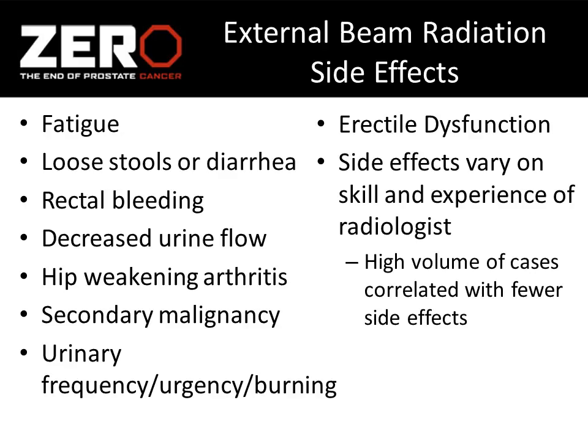Some of the later side effects are listed here as well. Sometimes a little bit of blood in the stool, almost like hemorrhoids. Sometimes a little more difficulty emptying the bladder. And then there is a very small risk with radiation of causing another cancer to develop 10 to 15 years down the road. The risk is very small, but is a possibility. And then sexual dysfunction, more difficulty getting an erection can also occur. Much like surgery, the ejaculate can basically disappear over time with the radiation treatment as the prostate function decreases.